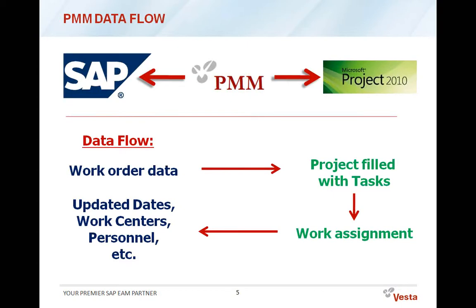What we came up with is Vesta PMM. Vesta PMM is a simple add-on to the Microsoft Project environment, and it is built in accordance with all the Microsoft policies and procedures. Vesta PMM sits in the middle between SAP PM, the Plant Maintenance module or Enterprise Asset Management module, and MS Project. But it is, as I said before, an add-on to MS Project.